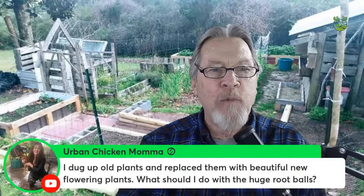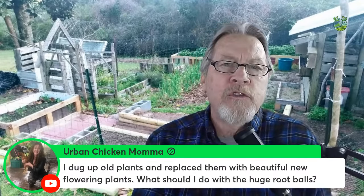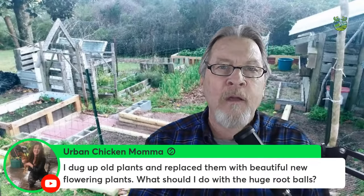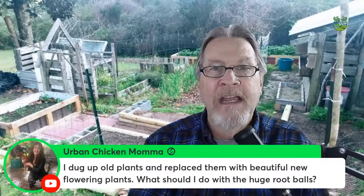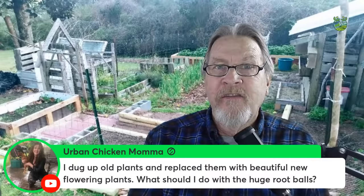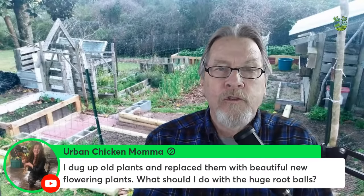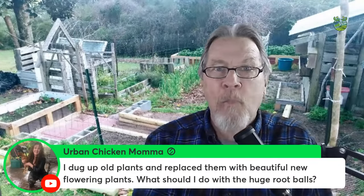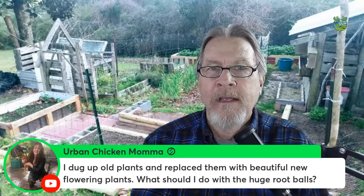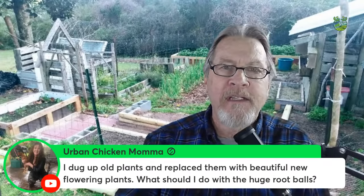Urban Chicken Mama says, I dug up old plants and replaced them with beautiful new flowering plants. What should I do with the huge root balls? And so you can compost. Roots take longer to decompose than the green material, like the leaves and the stems of plants. But you can still break down those root balls. Any of the soil that's still on those root balls, you should reuse. The richest part of the soil, as far as the biome, as far as all those microorganisms, is directly around the roots. And so that root ball soil has more of those beneficial organisms than any other part of the bed. So definitely reuse that soil into raised beds, and then the roots themselves can be composted. It's just going to take longer for them to break down.